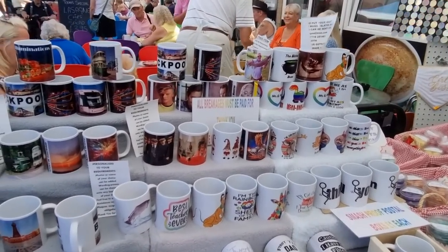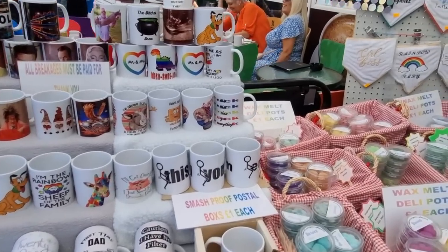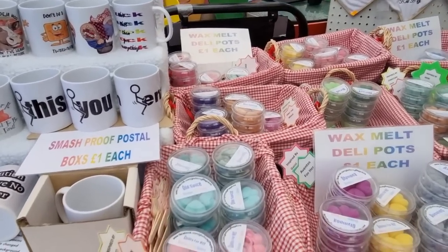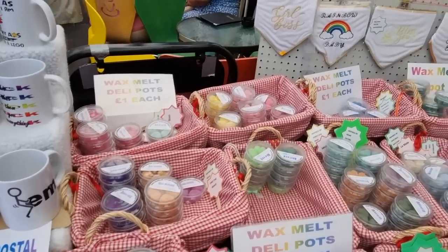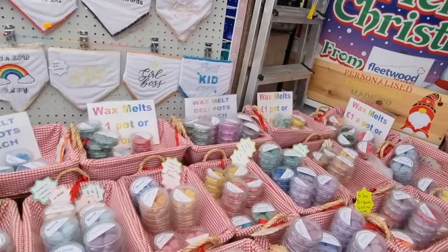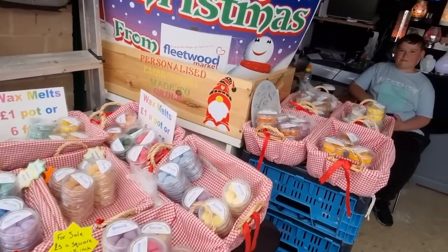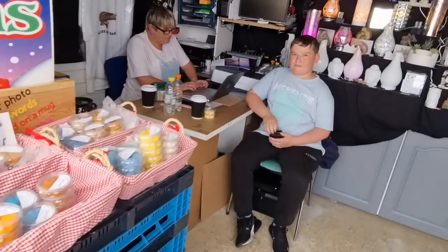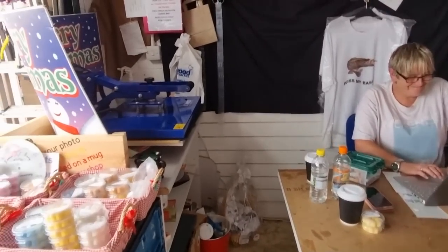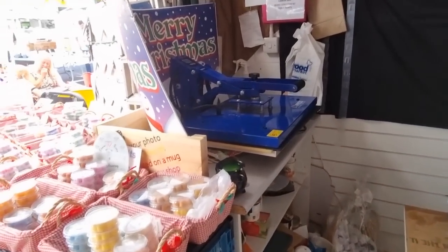Now again, we are still outside, and this very well presented stall here is selling lots of things. There's some cups there, and here some wax melts. Just panning round now, and we go inside the stall itself, and there's a young man and a very, very nice lady there at her table.